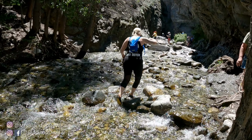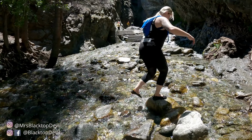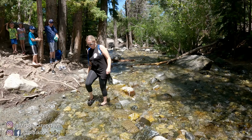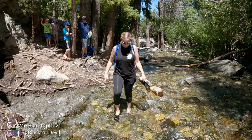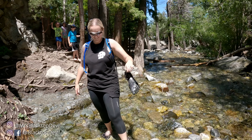The water is cold and the rocks are slippery, but thankfully, in July, the water current wasn't too swift nor was it deep, which we hear is quite different in the spring due to the snowmelt. Lost my shoe.